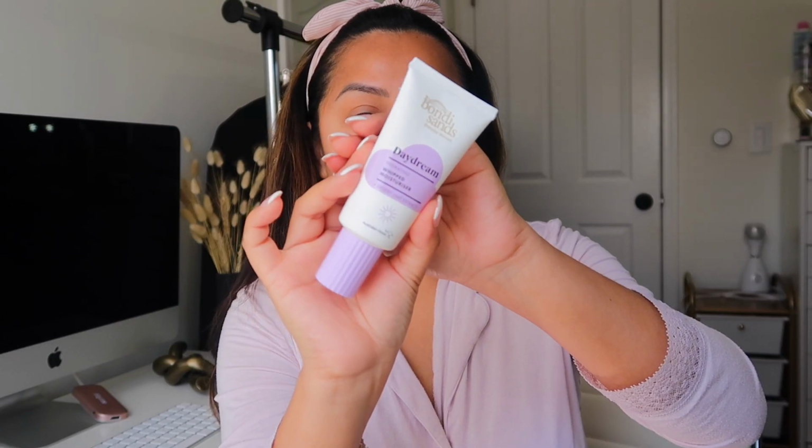The next one I'm going to try is the Daydream Hydrating Whipped Moisturizer. My thoughts on this moisturizer: the scent is very mild to none. There is literally no scent with any of these products. But anyways, overall I feel like my skin does feel pretty hydrated. It's pretty good. It is one of those moisturizers that is definitely for every day. It's definitely great if you are going to apply makeup afterwards.